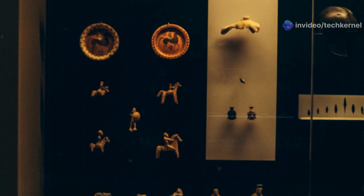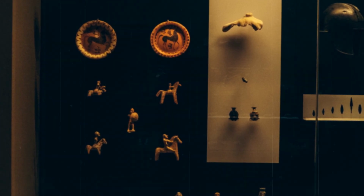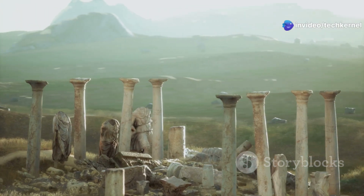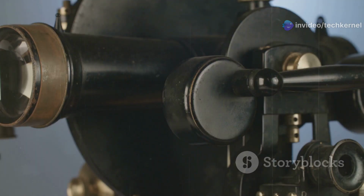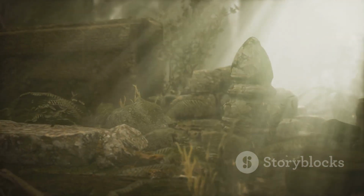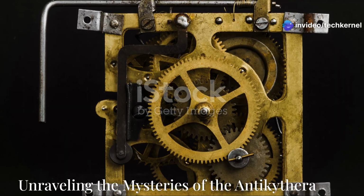Think about this. The Antikythera Mechanism is older than any similar device by over 1,000 years. The ability to make such complicated machines seemed to disappear after the Roman times, only to reappear in Europe much later. How did the ancient Greeks do it? What tools did they use? The more we learn, the more questions we have. The Antikythera Mechanism shows us how smart people were in the ancient world, a light of knowledge shining through history.